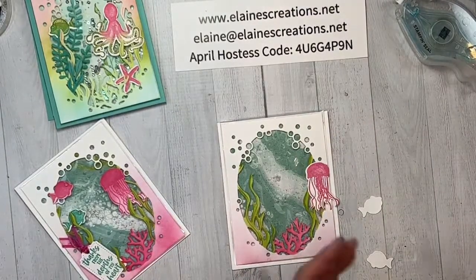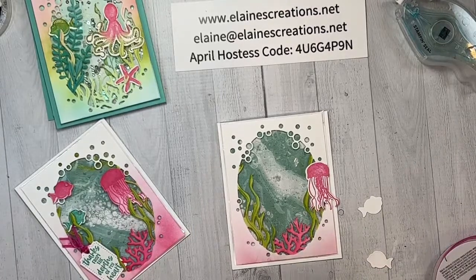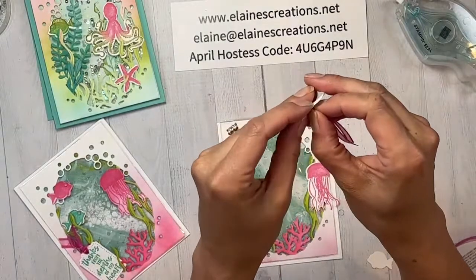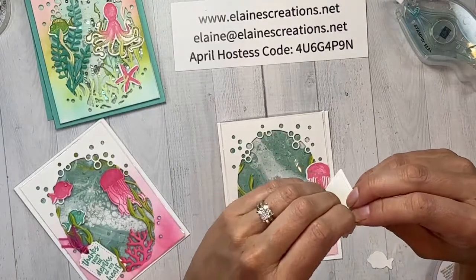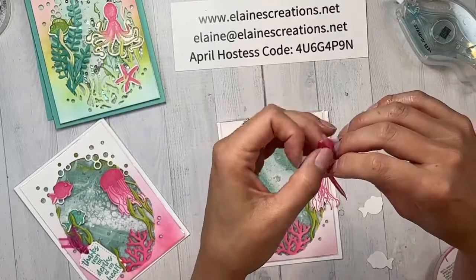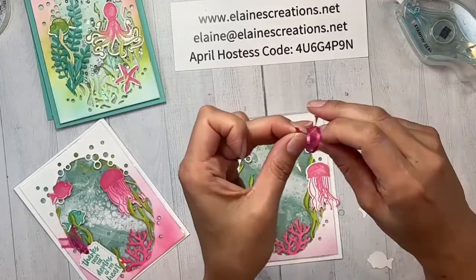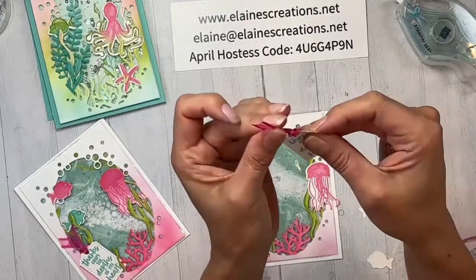And I've got some polished pink ribbon here that I'm gonna just thread through right here. I'm just gonna fold it in half and then fold it in half this way and then tuck it through the little hole here. And then I'm going to thread my two ends through this loop right here. I don't want to pull that out, so I'm going to pull that, and then I'm going to pull this. There we go.